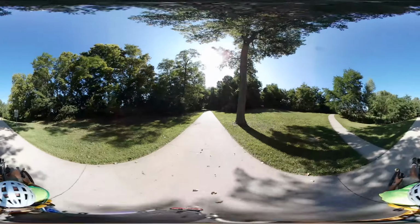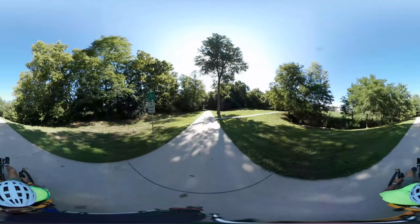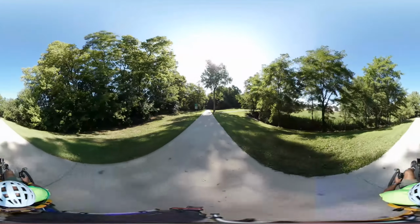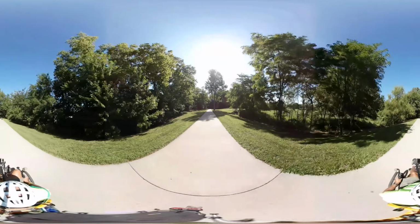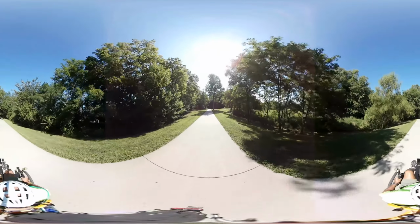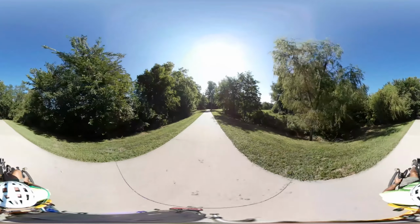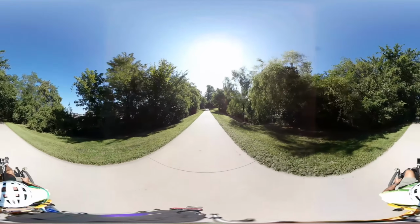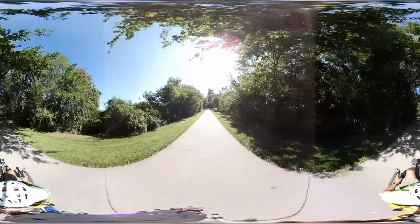You can take pictures with, there's actually two cameras back to back with fisheye lenses. You can download the processing software to stitch the pictures together and then edit them. It's all free.